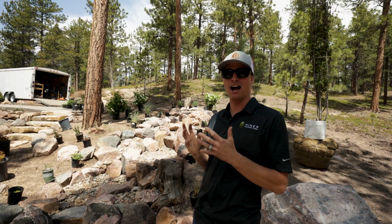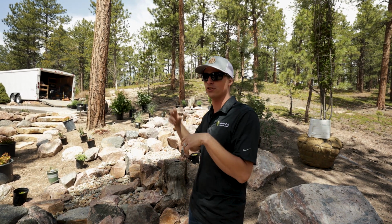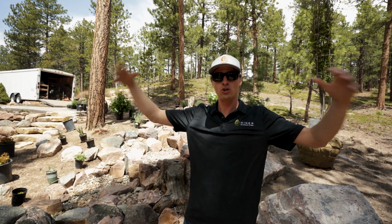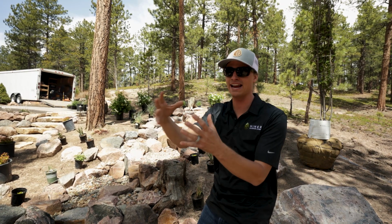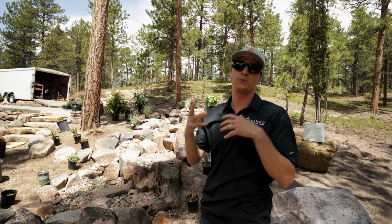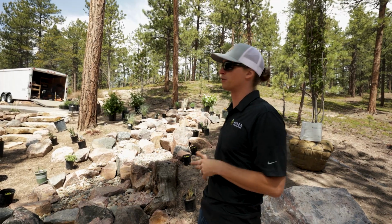The strategy behind doing 2 separate systems is because they wanted the sights and sounds of water throughout their whole backyard, but it just didn't make sense to create this huge pond that would have to sustain a stream that went across the whole backyard. So what we did is we actually incorporated 2 water features to capture every single angle from the house.